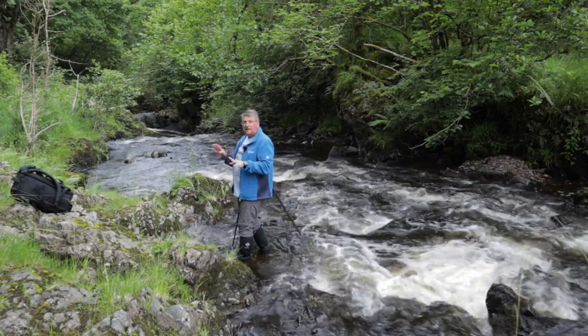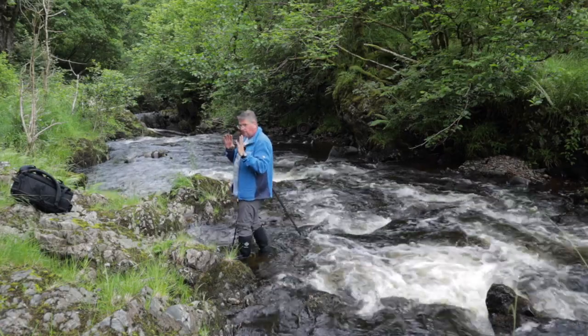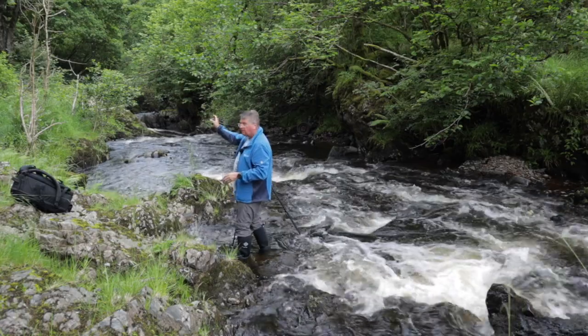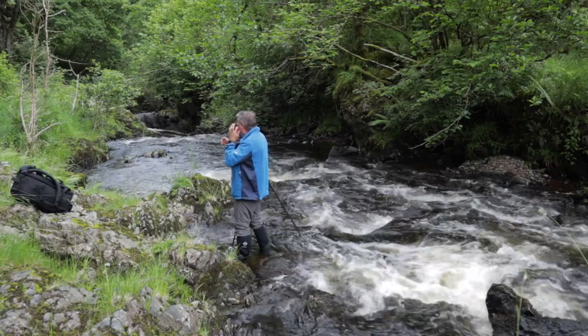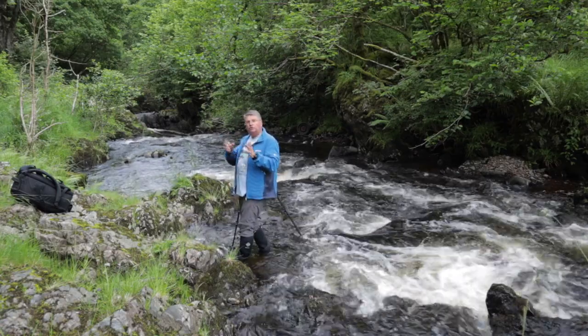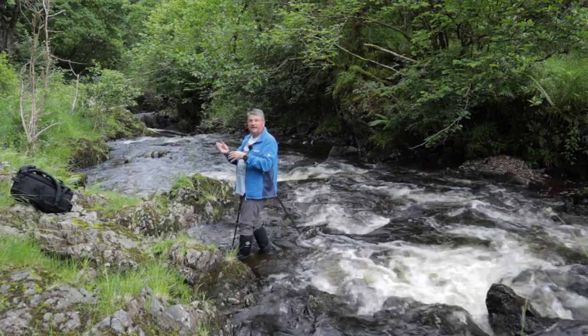So what I'll do is I'll take a couple of shots here. I might change my lens and zoom in to that little gorge area, because there's two fallen trees and a big rock in there. And what I'll try and do is film what I'm looking at, so that you can see what I'm taking a photo of, as well as in the final images.